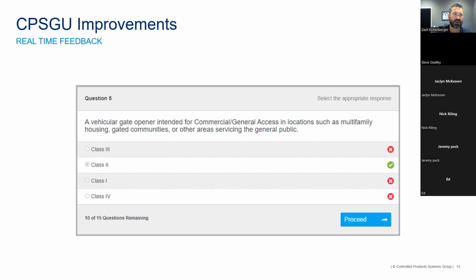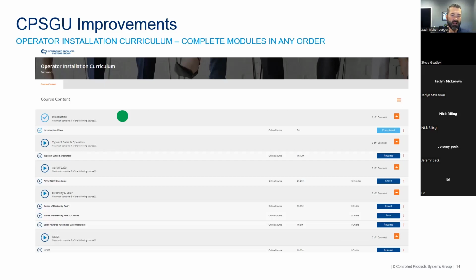Okay. Other improvements are on the gate operator curriculum. We were forcing you to go through each module in order. We do feel that's the best way to learn, but it was brought to our attention: "Hey, look, I've got a little bit more of a journeyman person here. They're really good with gates and operators. They understand ASTM, but they need a little bit of help on electricity." So let's make it so we can jump between modules if need be. So we made that update based on that feedback.